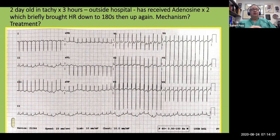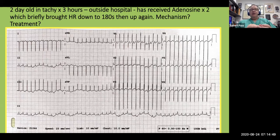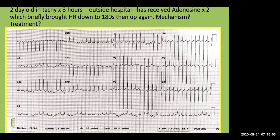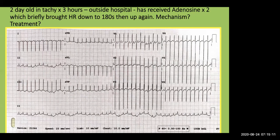So you try a vagal maneuver, and let's say for the sake of discussion, it works, brings the heart rate down to the 180s, but then it comes right back up. Can you try beta blockers? Okay, yes, you can. Which beta blocker would you use, and how would you administer it? Propranolol. Okay, how would you administer that medication? You mean the dose or the route? The route. Well, if the baby is looking fine, as you mentioned, I guess oral.